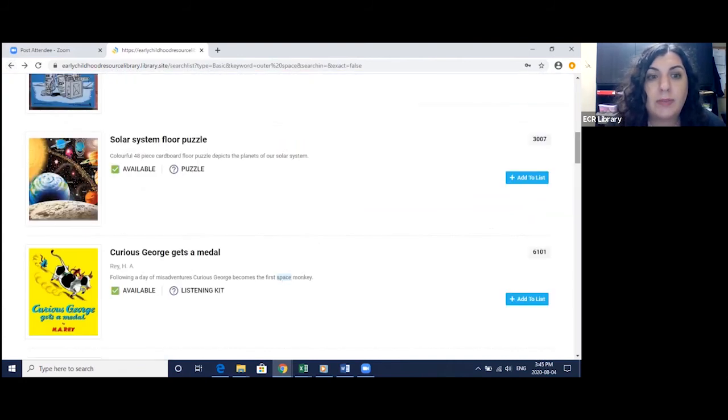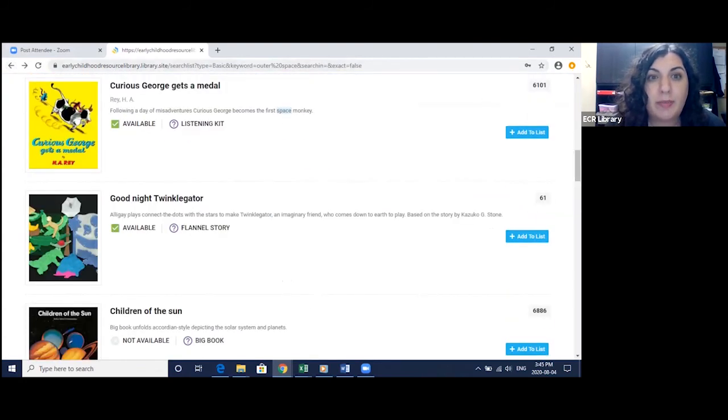When placing holds, please make sure you click the title and press hold. Do not add to list. This is sort of a wish list for yourself that the library staff do not see. So if you were to add this item to your list, you're not putting it on hold and the library staff will not be notified. Make sure you click the title and press hold.